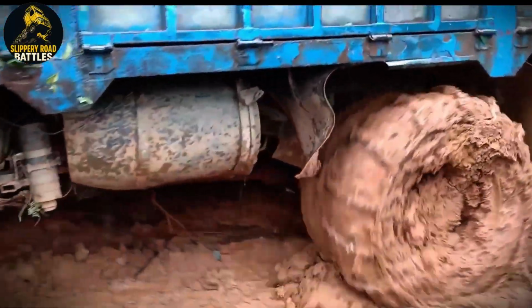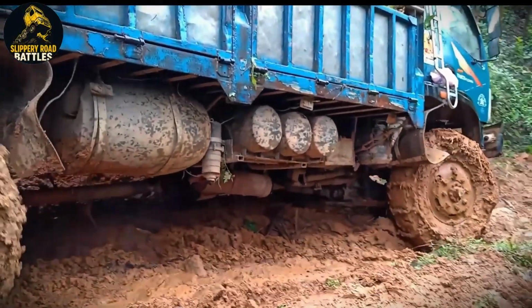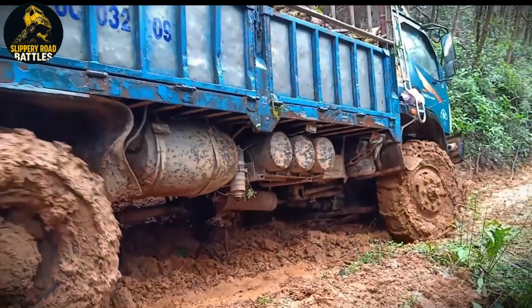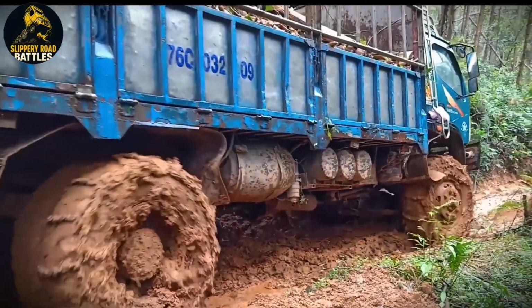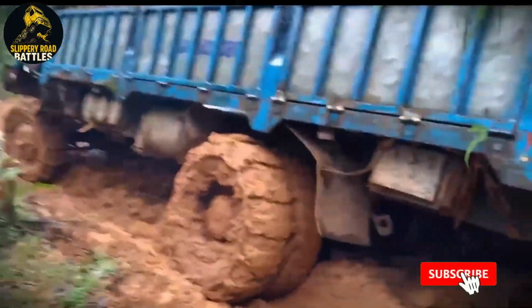The engine roars with power, the wheels spin steadily, pushing through harsh terrain without a hitch. What's even more impressive is that Vietnamese engineers added chains around the tires, boosting its traction and turning it into a true off-road beast. A perfect blend of technology and creativity.